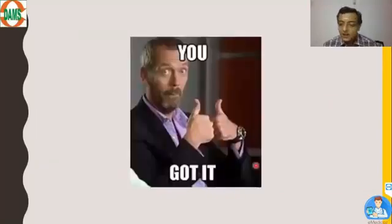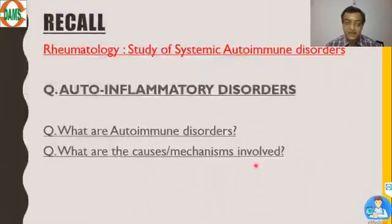So what have we done now? We have understood auto-inflammatory disorders. So recall, what are the points we want to look for? What did we study today? Rheumatology is the study of systemic autoimmune disorders. Please remember that. Before rheumatology, we completed the topic auto-inflammatory disorders. Everybody, auto-inflammatory disorders are innate immunity excess conditions, present as periodic fever, and that's what we got, right?